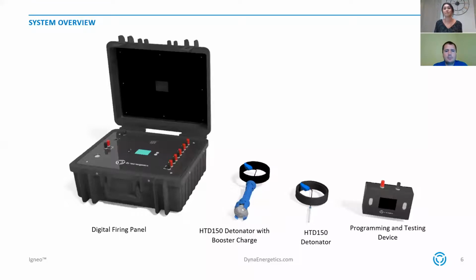So as you mentioned, Igneo is a complete system, but at its core stays the HTD150, the detonator, which is an electronic detonator designed to withstand temperatures up to 150 degrees centigrade, as already mentioned, for 48 hours. Like all our IS2 line of oilfield detonators, the HTD150 is immune to radio frequency interference, to stray current and stray voltage. The system also includes the Igneo digital firing panel, the Igneo programming and testing device, and the specially designed Igneo booster charge.